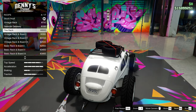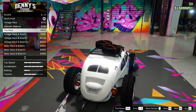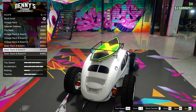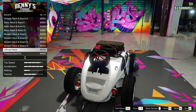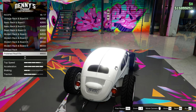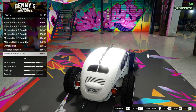Roof. Vintage rack. Yes, the ultimate road trip car. Tire rack. Surfboard. I know this is just carried over, but still, that's pretty funny on this. Off-road rack. Polished roofing. Oh, it adds like a stripe down the middle. And polished roof spikes. Nice.